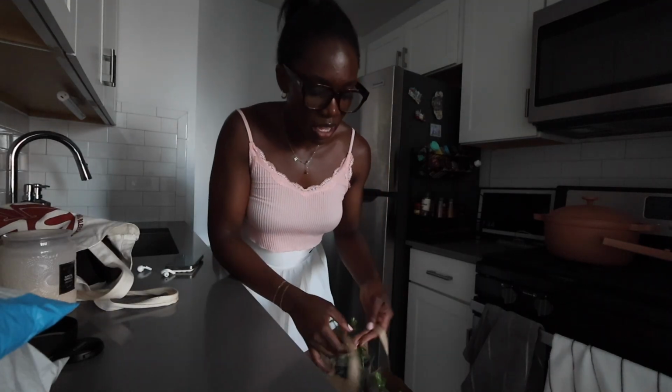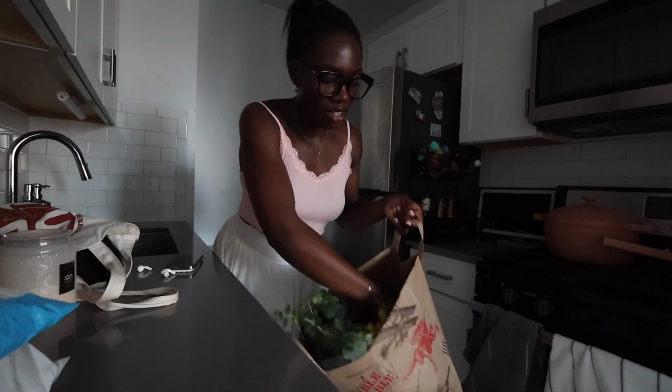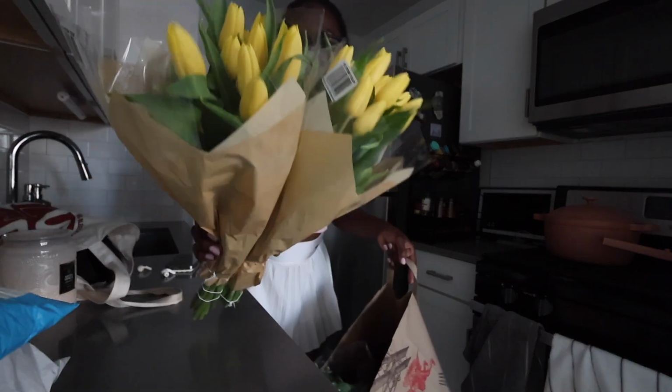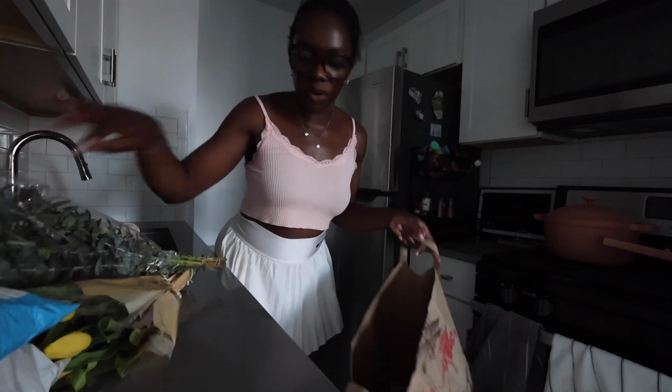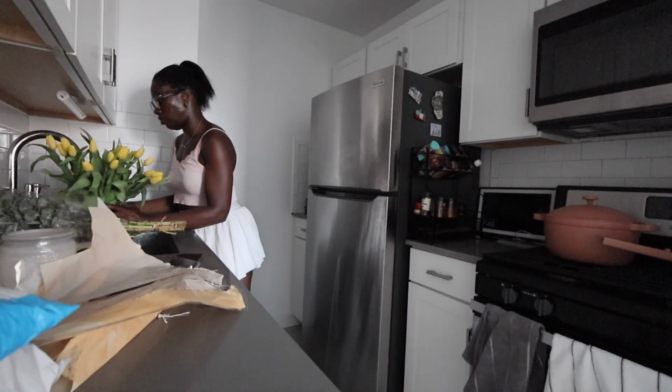The windows are open, so just ignore the roaring sound. This is the most girlhood Trader Joe's haul I could have ever done. Two bouquets of tulips, eucalyptus for the shower, chocolate chip cookies. These are so good.